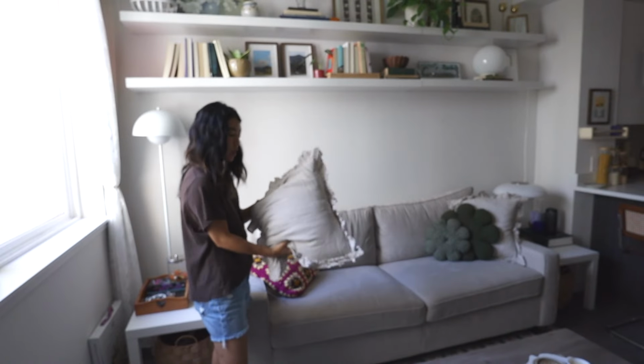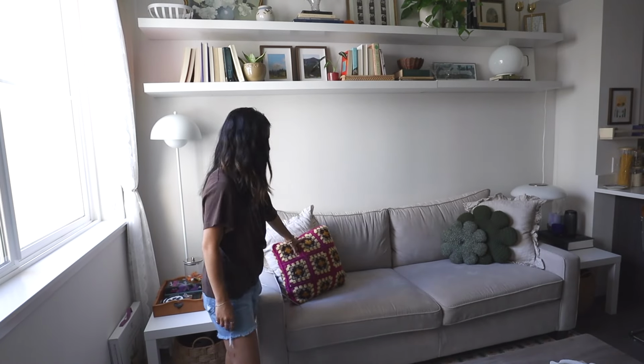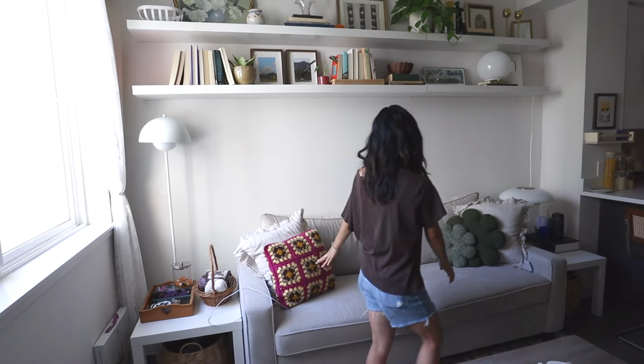Our couch is from Living Spaces. These pillows were from Marshall's, but I changed the covers. These ones are just from Amazon, and then I crocheted all three of these different pillows.